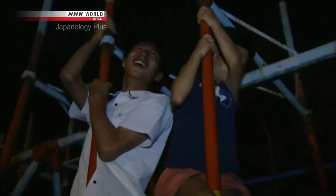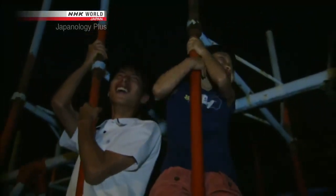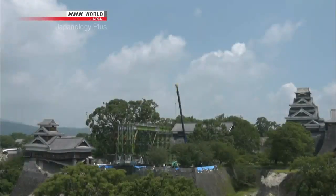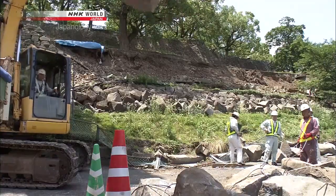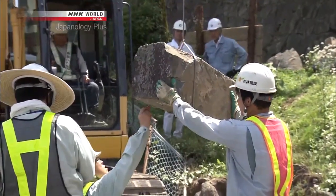After being forced from their homes by the disaster, the many local people living in temporary housing finally had something to smile about 45 days after the quake. Soon thereafter, work on clearing the stones from the collapsed walls began in earnest as Kumamoto began its long journey to recovery.